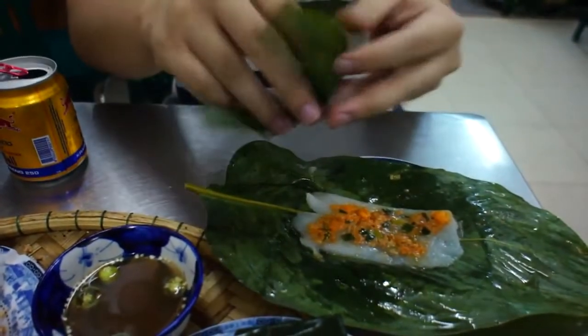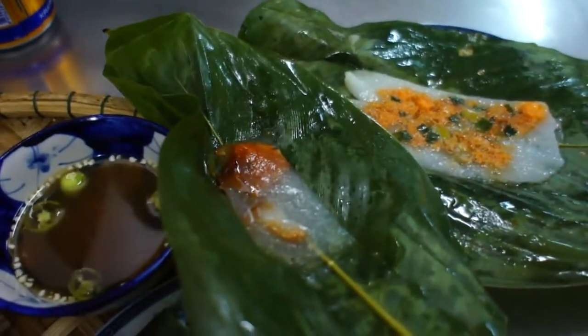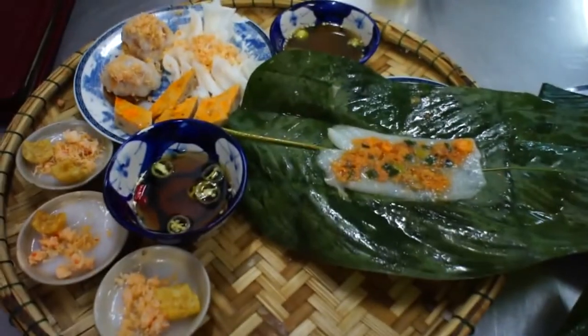Another thing that caught my attention was that the dry shrimp toppings here were exceptionally well done and were not something that you could easily find in Da Nang.